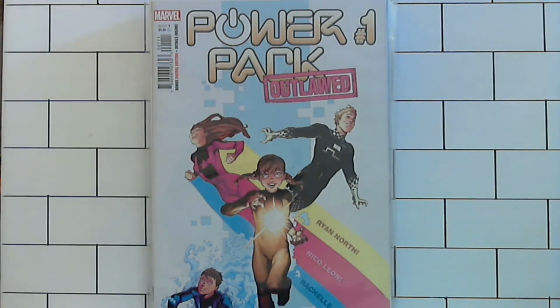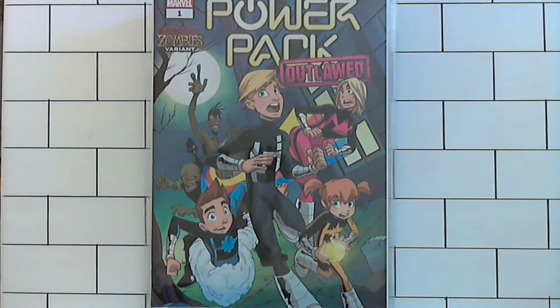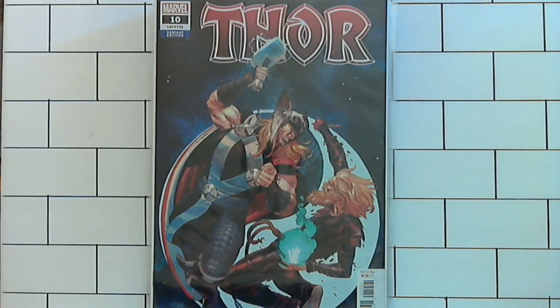I think Power Pack's going to play a big role in the near future. We may even see something coming down the pike with Disney Plus, of course, for the younger people. This is an Outlawed tie-in. We got 1 and 2 different variants. Both of those right now hitting $5 to $10 on eBay.